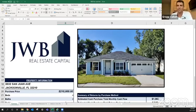Right? JWB builds new construction homes and we rent them out and they become passive income streams for our clients. Clients live all over the country, all over the world. They choose to invest here and it's a brand new construction house. So that's really appealing because that gives you lower maintenance and vacancy cost. Lower maintenance and vacancy cost are how you win in rental property investing. And you get that with brand new construction.